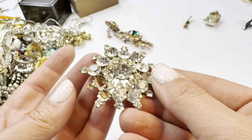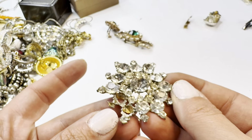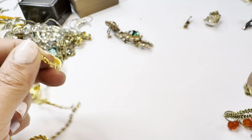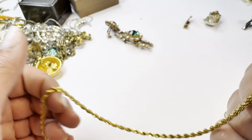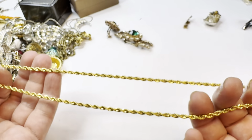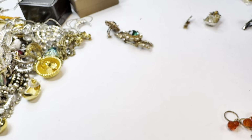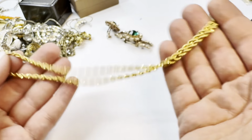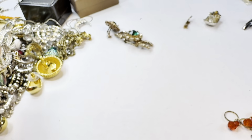Here's another one missing a bunch of stones. That's gonna go in craft. Here we got another gold rope chain. And that's actually in nicer condition. It's actually in really nice condition. This is about 17 inches actually. And I'm gonna say $5 on that one.